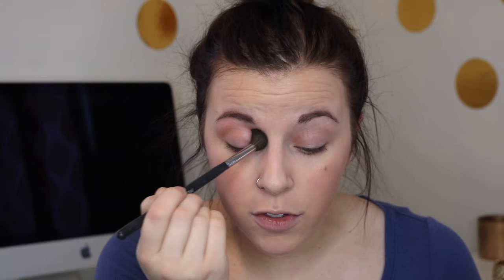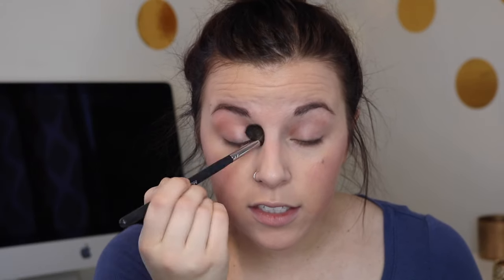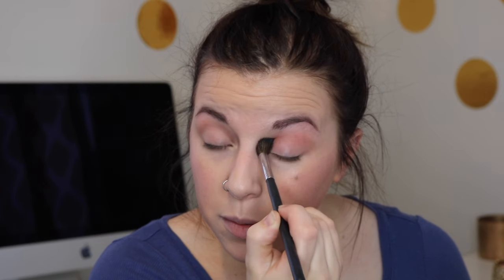I think I'm going to use Heavy Metal just because I'm very intrigued by that. It's this shade right here, and I just really want to see how it looks. Not really sure how I'm going to use it because I'm using warm tones right now, and that's a cool tone, so maybe that's not the best idea.